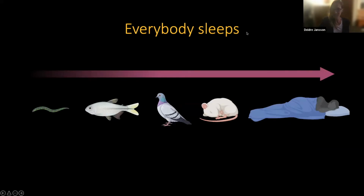So sleep. All animals sleep, down to even worms. And while during sleep, animals don't eat, they don't reproduce, they don't forage, and are especially vulnerable to predation. Yet the persistence of sleep, despite evolutionary pressures and the deleterious effects of sleep deprivation, indicates that sleep serves a critical function or functions that cannot be easily bypassed.